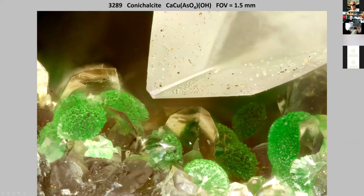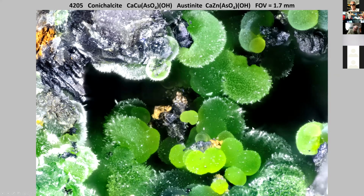More conichalcite. It's on quartz down here with a calcite crystal. Now these are interesting. You've got conichalcite with little spikes of austinite coming out of them. The mineral world's version of the coronavirus.